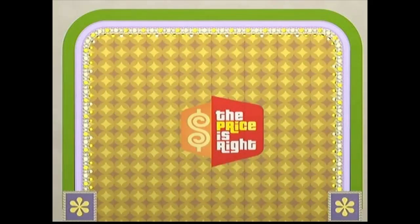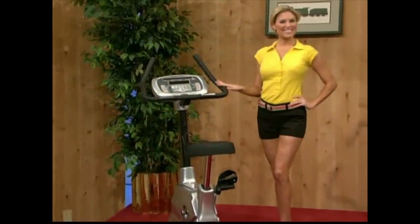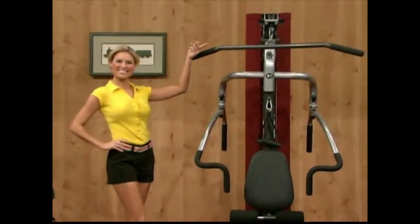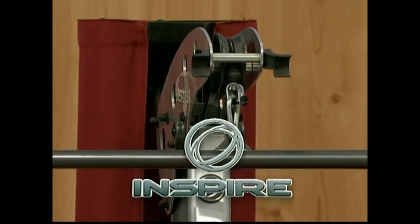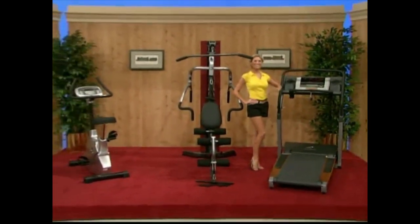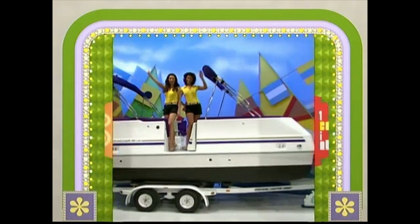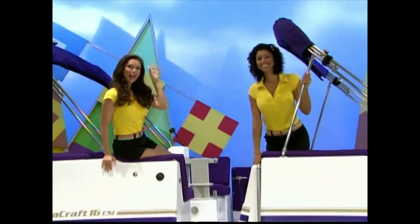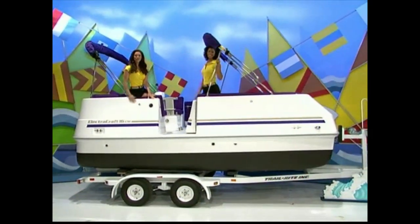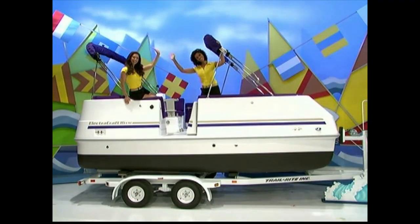Take it away, Rich. This showcase begins with a new home workout center. First, a new exercise bike. And there's a new multi-station home gym. Plus, a new treadmill. And after your workout, get ready for some fun on this new party boat. And this showcase can be yours if the price is right. Thank you very much, Rich.